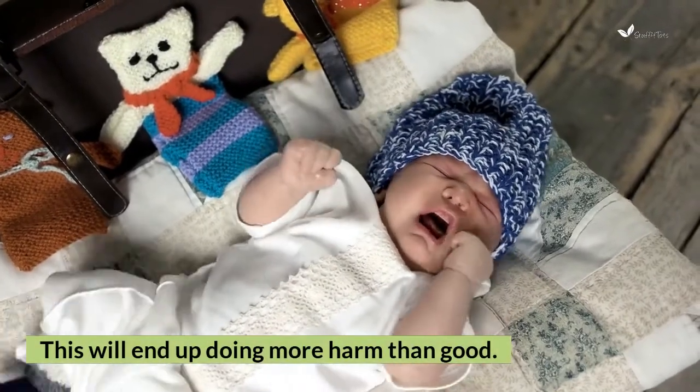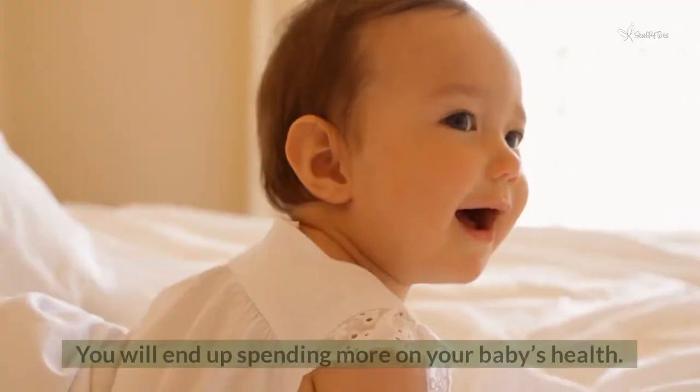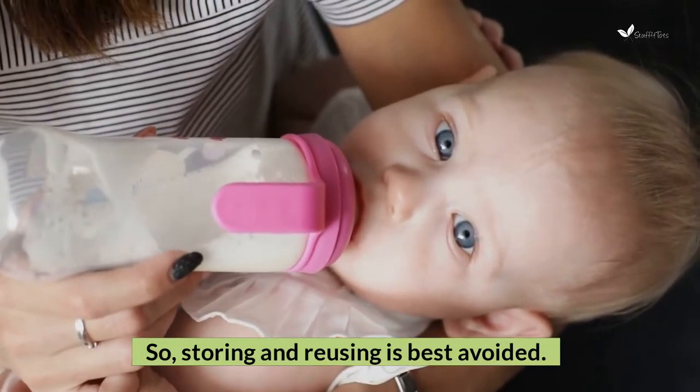This will end up doing more harm than good. It is not going to be beneficial economically too, if that is what you are concerned about. You will end up spending more on your baby's health. So, storing and reusing is best avoided.